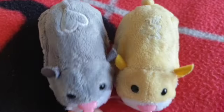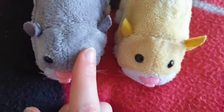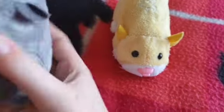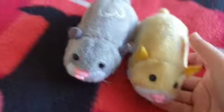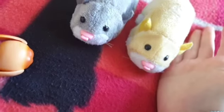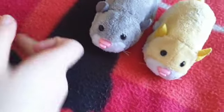They're so cute, by the way. I know Num Num's has a wonky eye. It doesn't matter, because I love her, and she's actually one of my favorites. And Pipsqueak, she's so cute. Her ear is a little bit big. I don't know if that's just supposed to be like that, or if it's a factory thing. But they are first generation, so I just expect that.